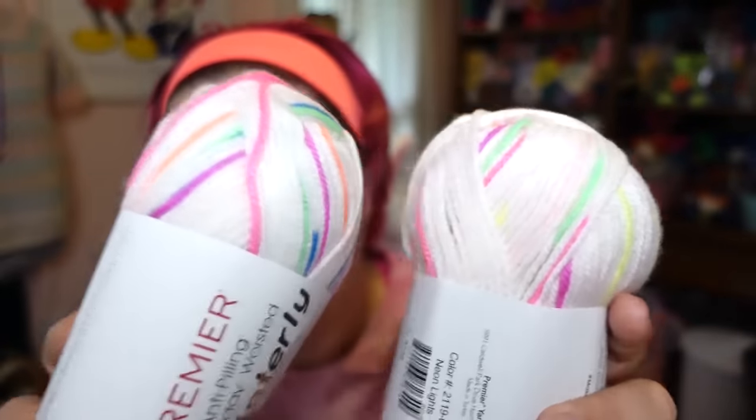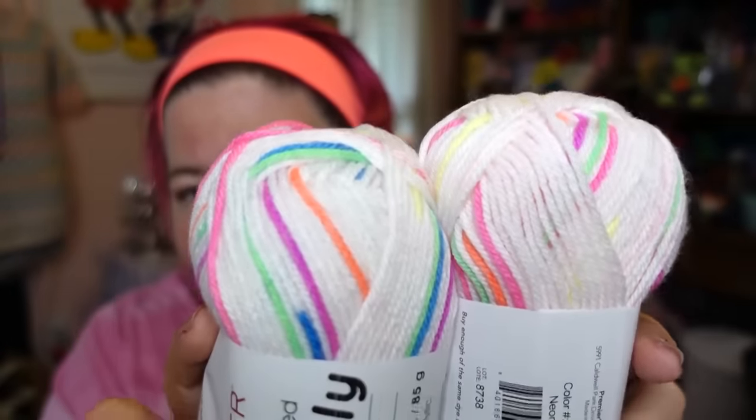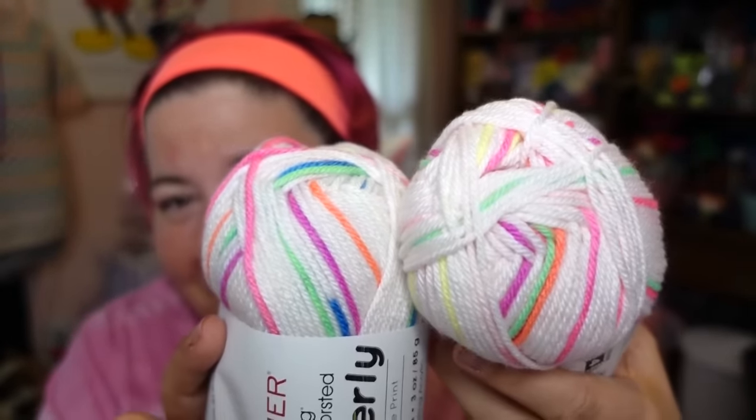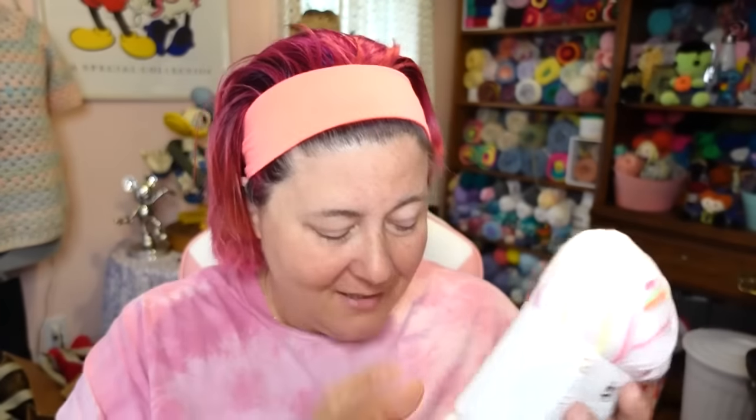Are they? Yeah. They look very similar. All right, I see the difference. Okay. So the difference between the 2 colorways is this one has blue in it. This one has blue, this one is not. And I think other than that, they're exactly the same. All right, so let's get back to this.